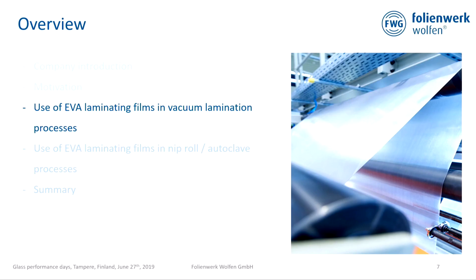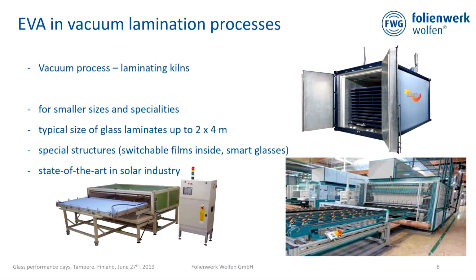I will now start this part of the presentation with vacuum processes. You can see some examples of machinery here. It is a process where you apply vacuum. We have seen this already in the presentation before. Typically, this process is used for small size laminates or even specialties. Typical sizes in this field are in the range of 2 by 4 meter.